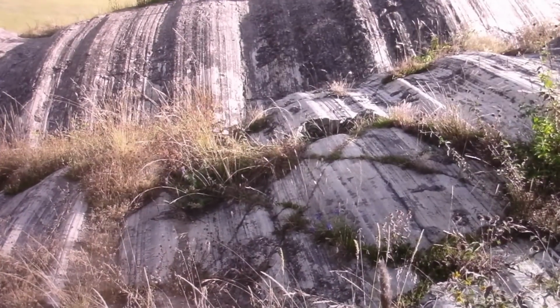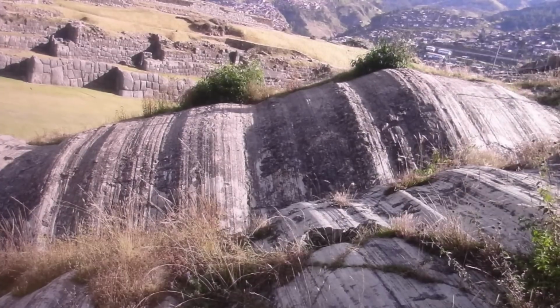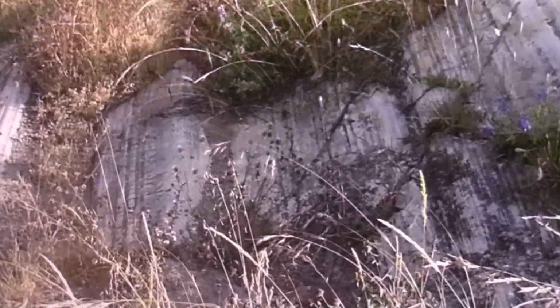All right, here's some more of this tendon. Look at what they did. Look at this. Why that? Why would they do that? What the hell are they doing? But this is nothing more than that rope tendon.